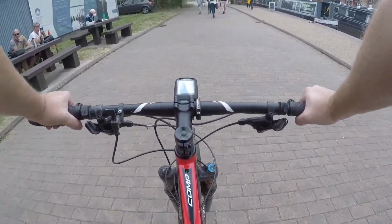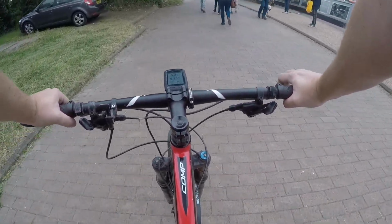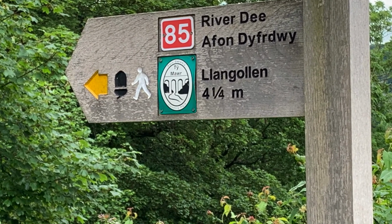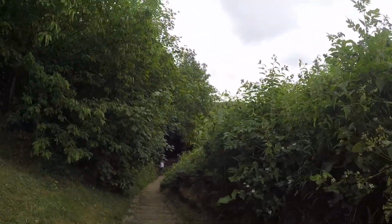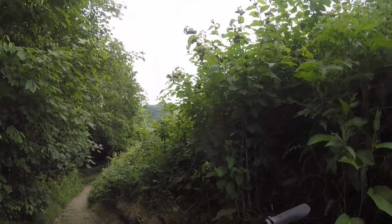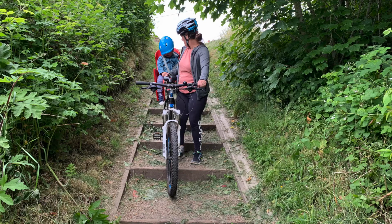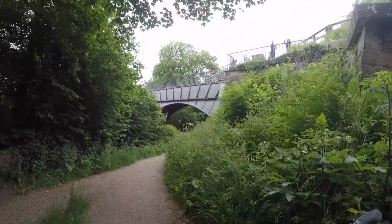So if you carry on down the marina, down the side of the canal, and keep your eye out for a left turn, you'll see a sign for Route 85. Now this takes you down some steps and under the Pontcysyllte Aqueduct and back up the other side. As you can see with these steps, because I've got a bike trailer on the back, this was actually quite tricky. It was also quite tricky for my wife, who had a bike seat with our older son on the back as well, to come down there. But we did make it and we managed to get under the aqueduct.